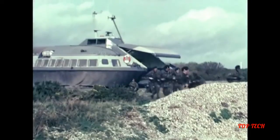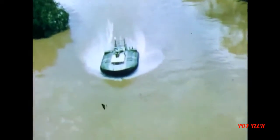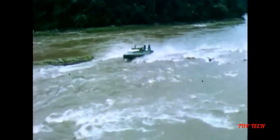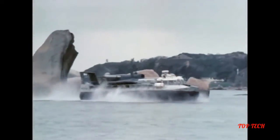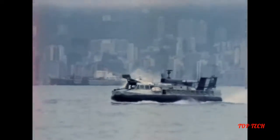Hovercraft are the only vehicles capable of fast amphibious assault, landing troops dry and ready for action. In the Far East, the British military used the hovercraft's unique amphibious capabilities to patrol land accessible only by river, navigating rapids with ease, and opening up once impenetrable parts of the jungle. In the Bay of Hong Kong, the Royal Navy maintained night and day hovercraft patrols to intercept and deter illegal immigrants. The presence of these intimidating machines also deterred drug smugglers.